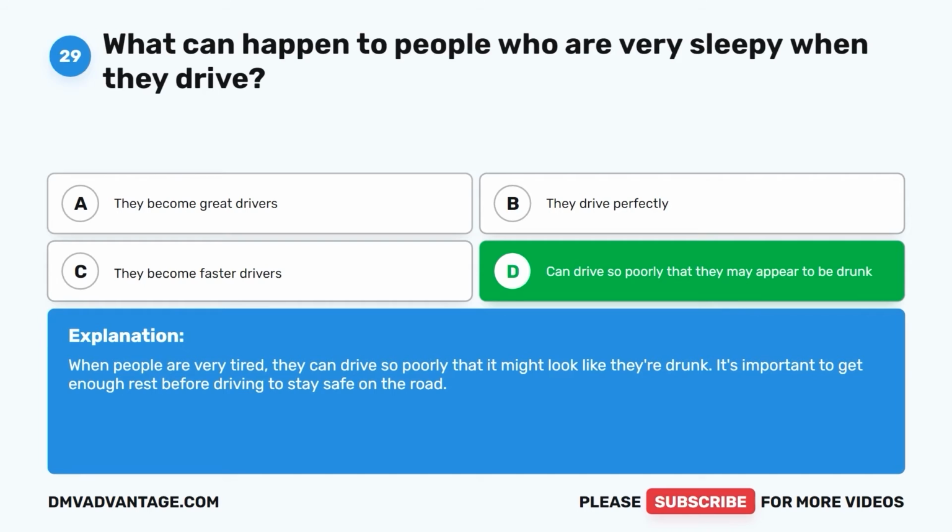When people are very tired, they can drive so poorly that it might look like they're drunk. It's important to get enough rest before driving to stay safe on the road.